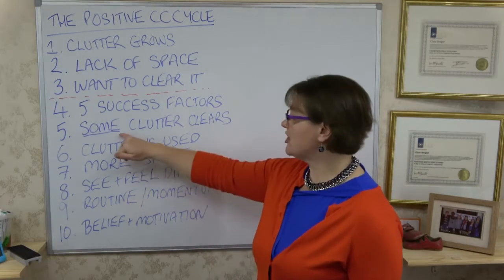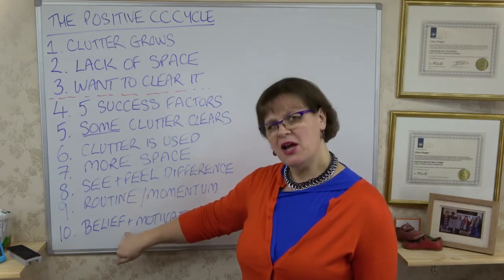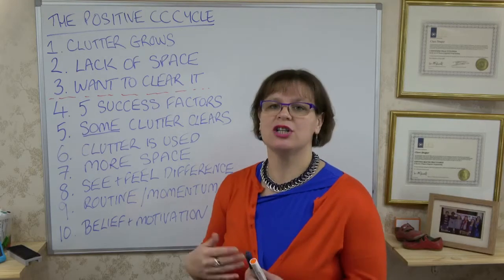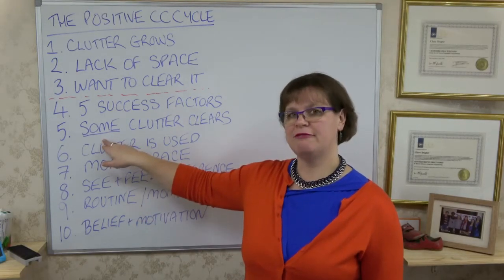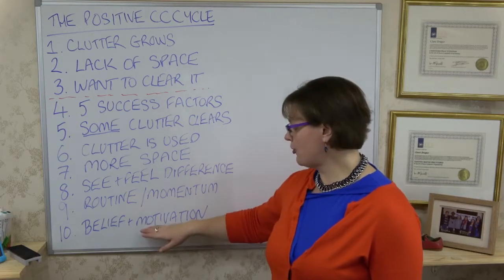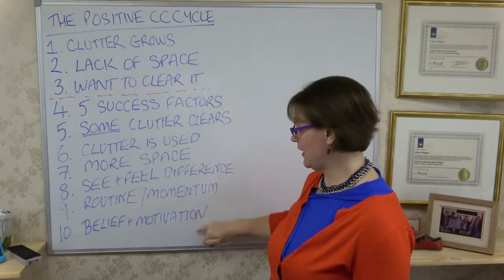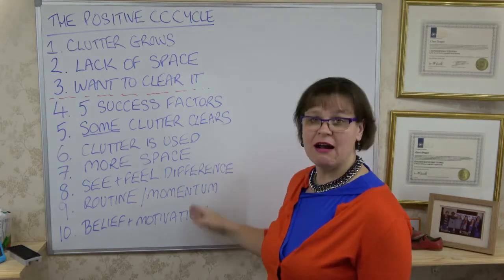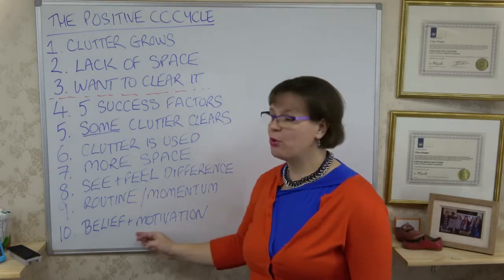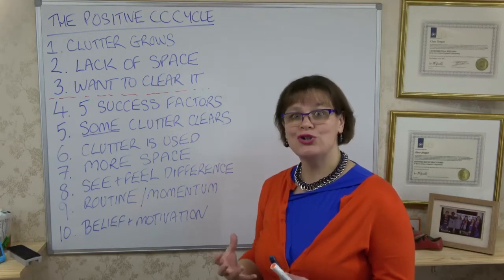We believe that because we have actually cleared some clutter, because we've got more space, because we can see and feel a difference, hey, maybe I can do this. And maybe if I keep going with the routine, keep the momentum going, that will help with the motivation. And every time, if I clear some clutter, every time, lots of littles make a lot, and I will eventually clear it all. Lots of people struggle because they believe that the motivation needs to come here, and it doesn't. You won't get the motivation until you get to step 10. So somehow we have to figure out how to keep going through steps from 3 to 10, by which point, yeah, probably can believe that if I keep doing this, I will clear the clutter. And actually, I do want to do this.